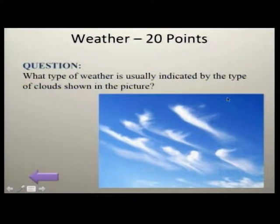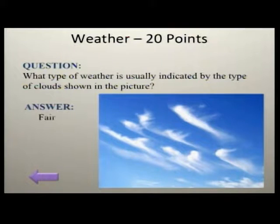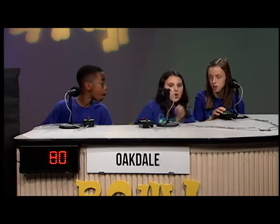Weather for 20. Here we go. What type of weather is usually indicated by the type of clouds shown in the picture? Rosewood? Sunny. So, Oakdale, what is your guess? Sunny. Very good. A sunny day, just like today was. Very good, guys. So, Oakdale, it is now your turn. Which one would you like next?